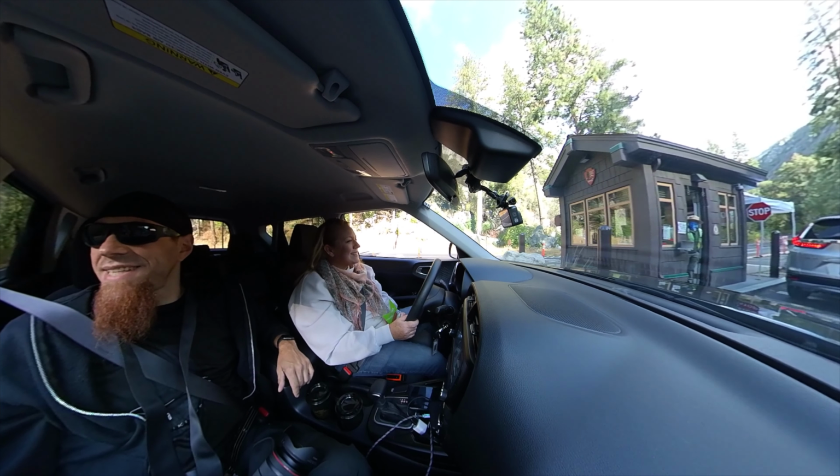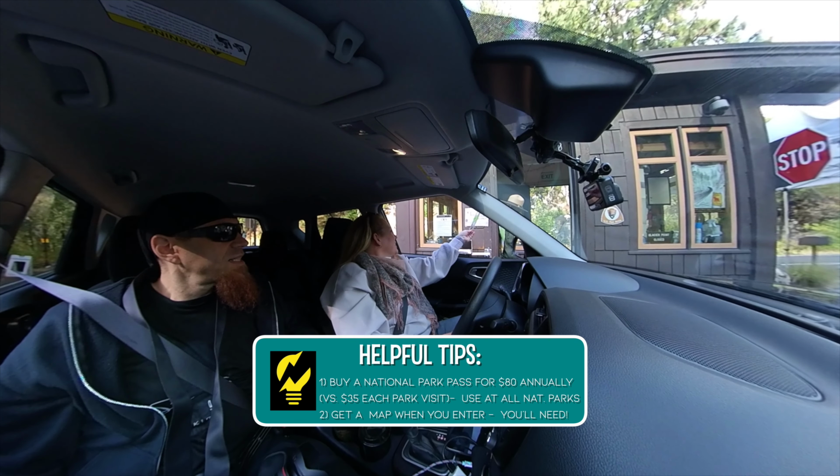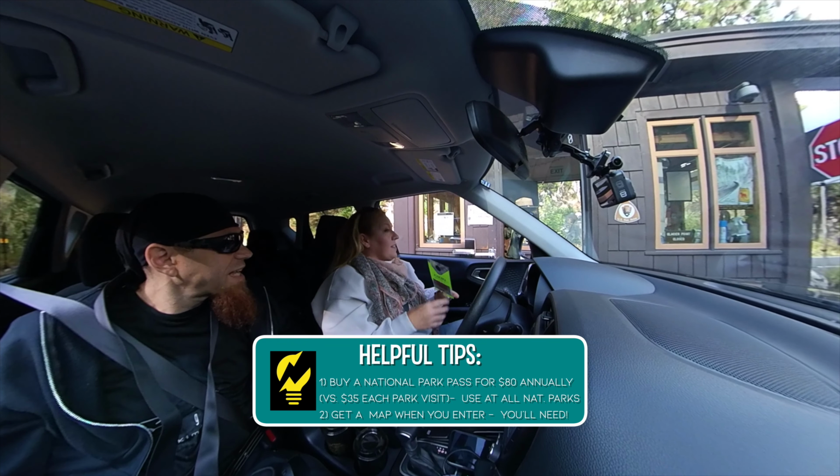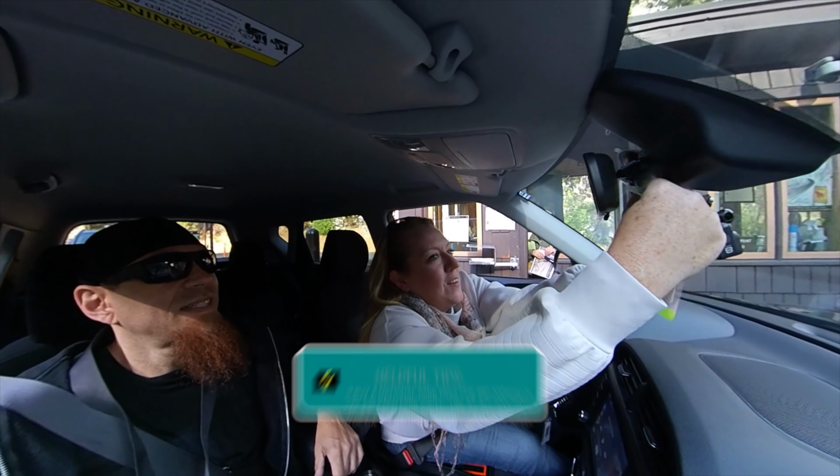Yay, Yosemite! Good morning. How are you? Good morning. Did you get anything from us today? Maps or anything? A map, please. That would be great. This is our first time here. Very excited. Thank you.